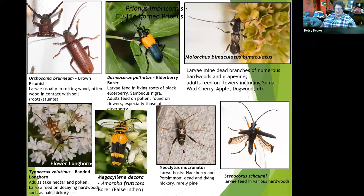These are often seen, especially if you've got firewood, because they're in dead and dying wood, especially hickory and persimmon. And you might actually have these hatching out in your house if you bring firewood in. But again, dead and dying stuff. Now this one, which I think is just a really cool looking one, I caught in a pretty good motion of its wings opening up. This one does feed on live hardwoods.